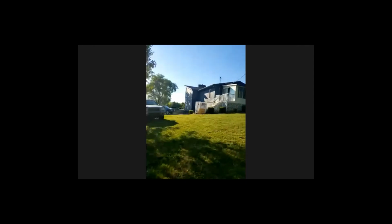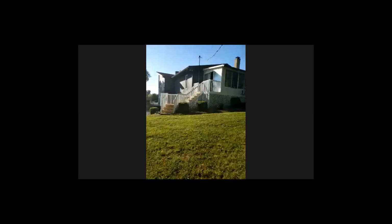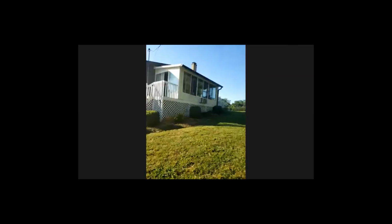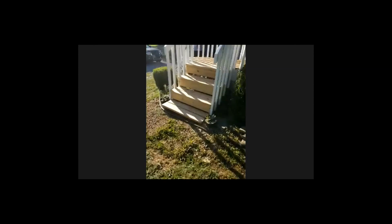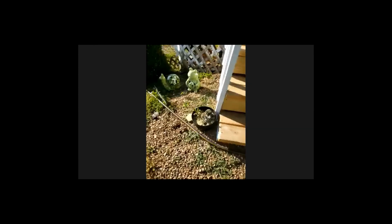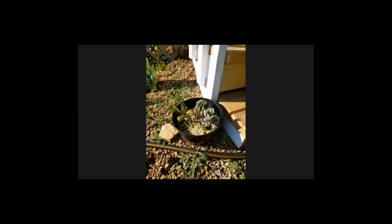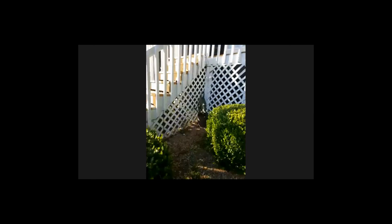The house came with all these plantings, these nice little bushes. I just trimmed them. I don't know what to do with them. If they ever get sick, they're just gonna die. I've got some little cactuses. This is the hot side of the house. So I've got some succulents and cactuses because it's so hot over here that nothing else can survive. I've got a mother-in-law's tongue hidden in there.